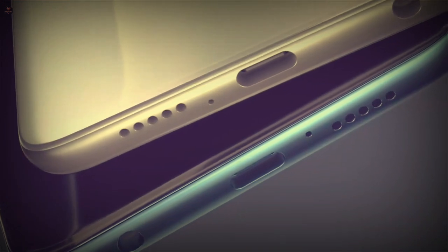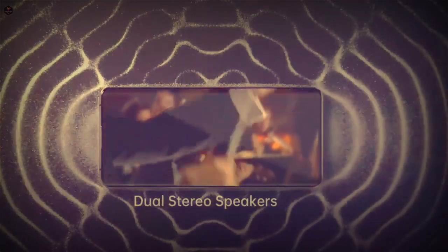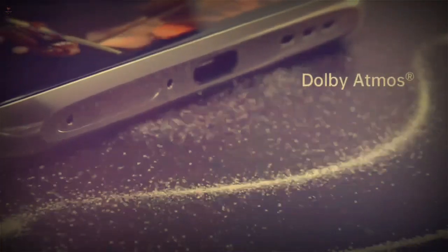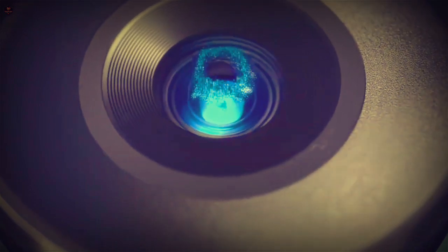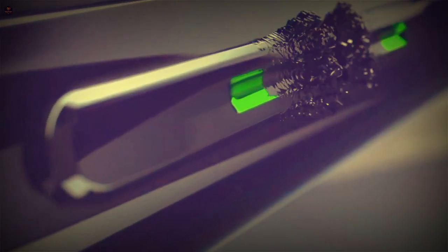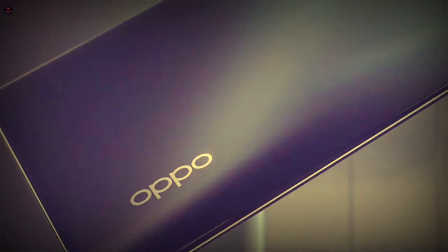The smartphone comes with 3 GB of RAM and 64 GB of internal storage, which can be expanded later with a microSD card. The Oppo A57 boasts a dual camera arrangement on the back, a 13-megapixel primary camera with an LED flash, HDR, and panorama, and an 8-megapixel selfie camera. The device is powered by a 5000 mAh battery.